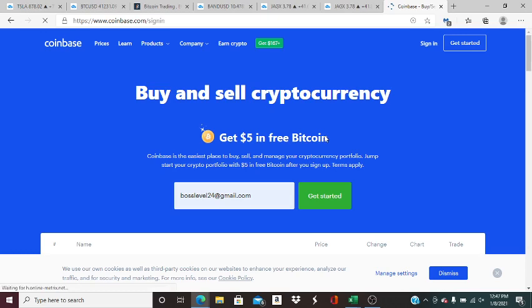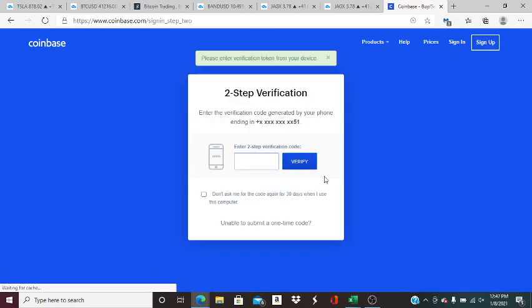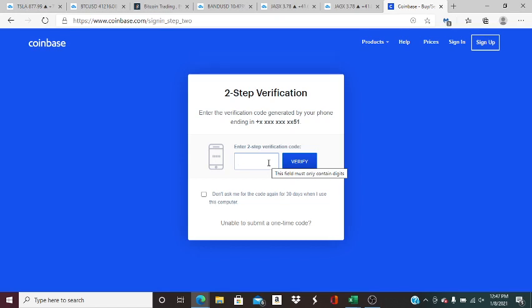Let me show you what the sign in would look like. You probably would have to go through other information. Okay, I have two-step authentication here. As soon as you guys set up your account, please set up two-step authentication, because this prevents hackers from hacking into your account or stealing your crypto.